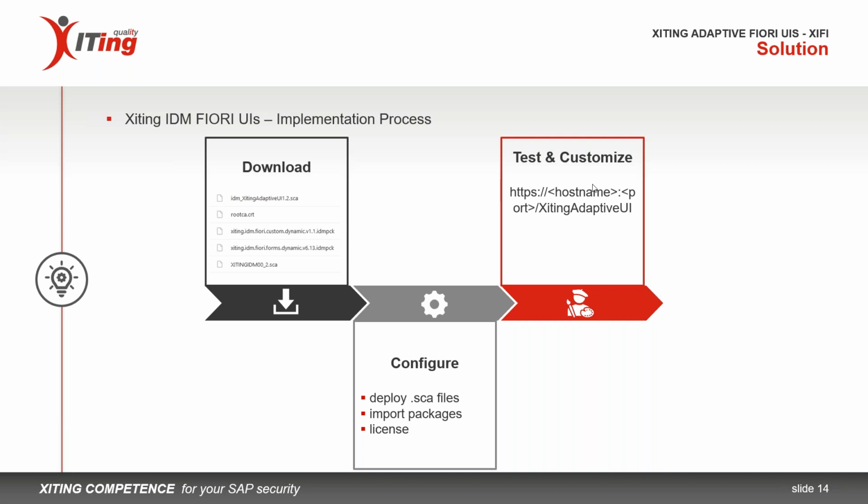Afterwards, you can call the UI via this URL. It's your hostname port / Xiting adaptive UI. So if you're familiar with IDM, your old WebDynPro UI is called via hostname port / IDM. So it's a similar way.